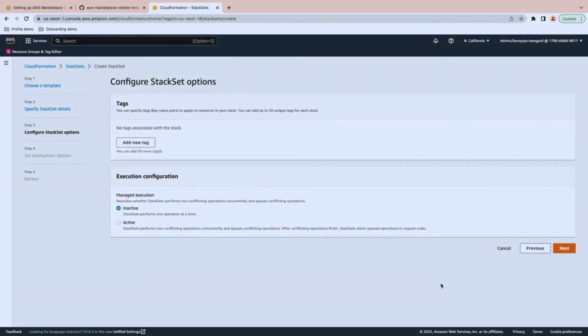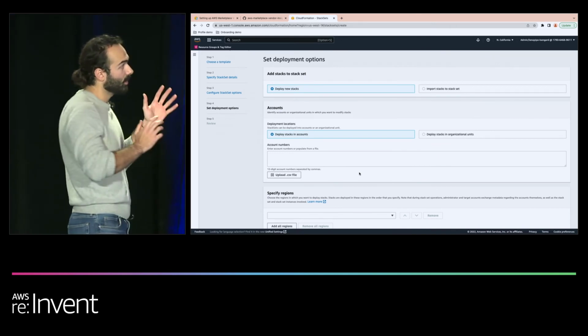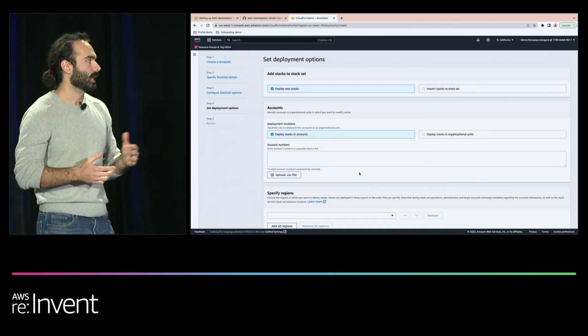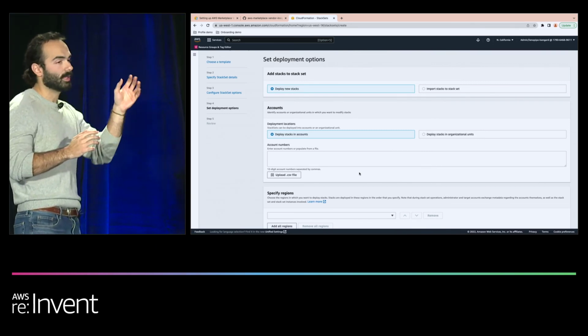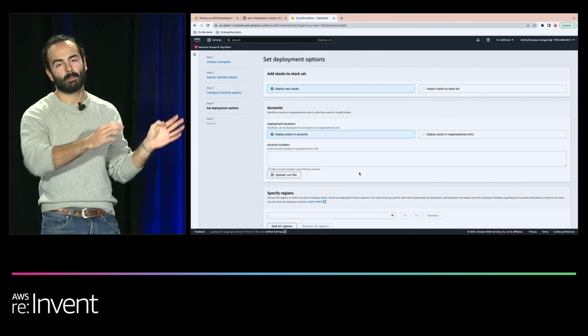We'll hit next here. And I'm going to keep the execution configuration as inactive. And this is where the beauty of CloudFormation stack sets comes in. So here I can define a list of account IDs that I want to deploy into. Again, I'm only going to put one account ID in here. But if you had a multi-account SaaS solution, you may want to put all of your production accounts on here. But again, consider that the parameters that we set earlier are going to apply to any account that is put into that box over there.